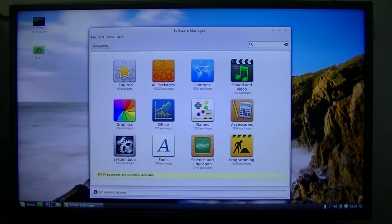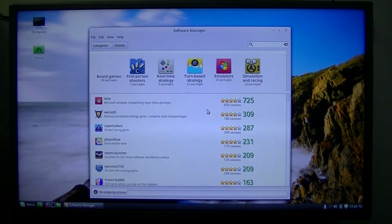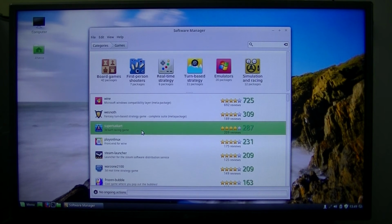Well, that's a pretty nice operating system. Let's finish it up, and then we can call it a day. I didn't have any internet access yet, so let's just see if we have games pre-installed with the DVD. Well, Wine is definitely not a game. Oh look, Super Trucks card. That's good. Double clicking, I think that is.